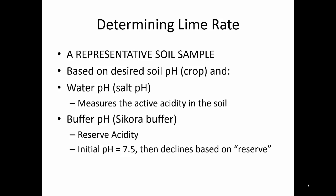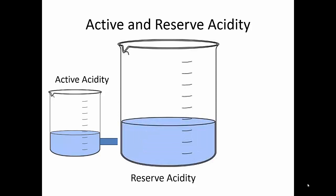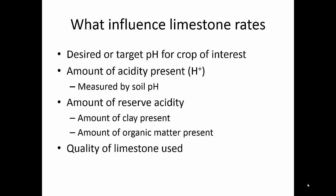The other stuff was pretty nasty. So once you take the water pH, you put this buffer in there, and it's at a pH of 7.5. Then you see how far that pH drops. So your active acidity, your water pH, is measuring the amount of acidity in that small beaker. Your reserve acidity, once that's gone, is how much is in reserve to move over? Well, it might be that small, or it might be that big. So that's what's telling you what your lime rate needs to be.